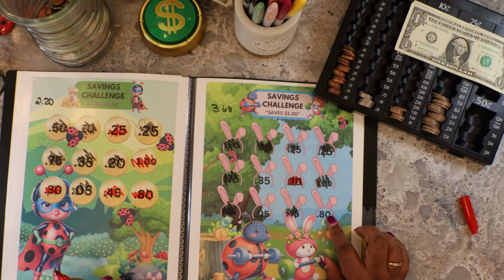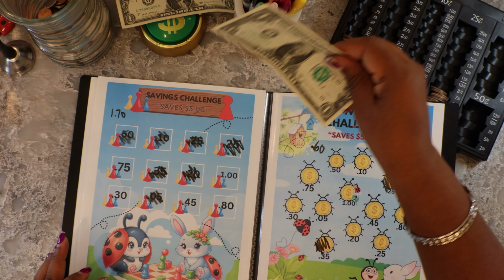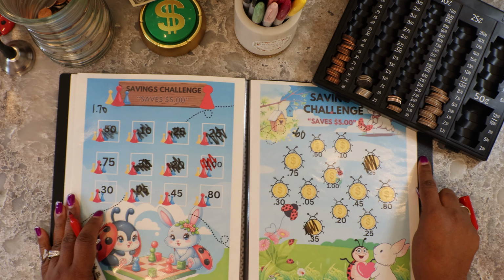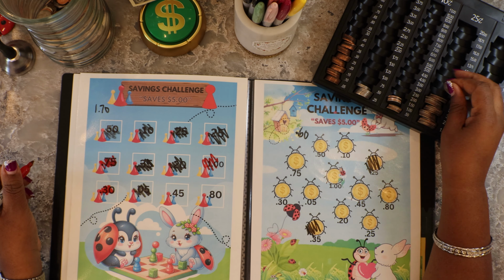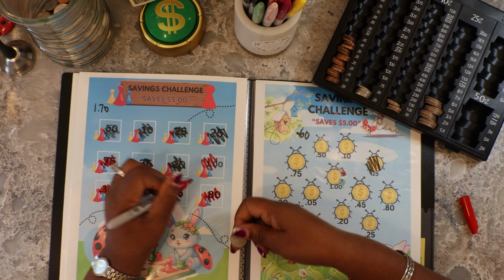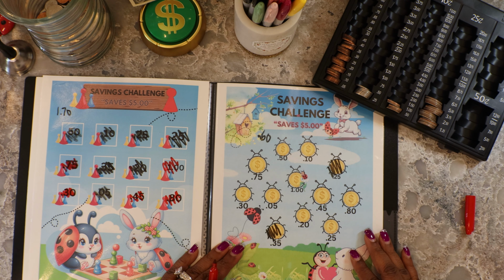$5. No, this is $55. If we finish this, we will have $55. This is $1. Uh-oh, we may not finish this. 75 cents. Realizing how much we have left. We got 30 cents. And we got 45 cents. Actually, I'm gonna finish it. I have more change. 75, 80. I just didn't want this video to be too long.